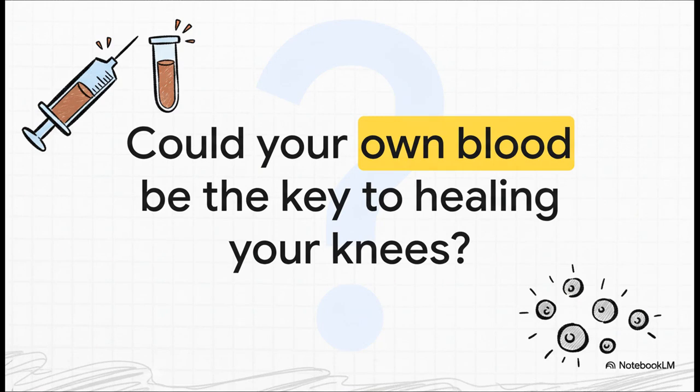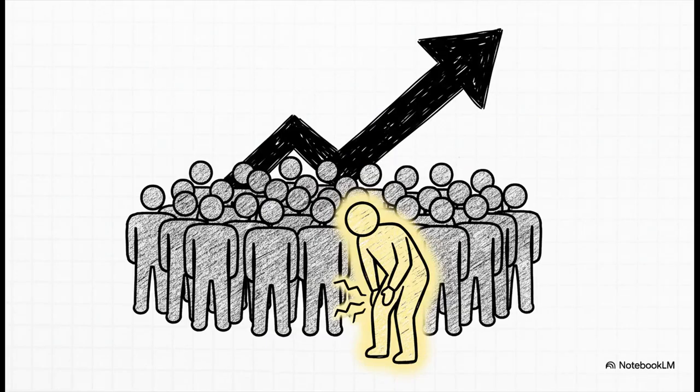The big idea we're exploring is, honestly, pretty profound. Can we actually tap into our body's own natural healing toolkit to fix one of the most common causes of chronic pain out there? But before we can really appreciate the solution, we have to understand the scale of the problem.